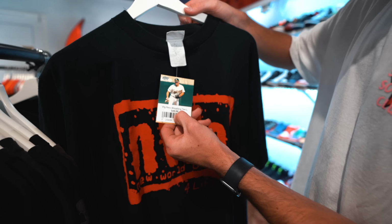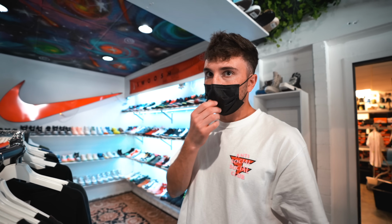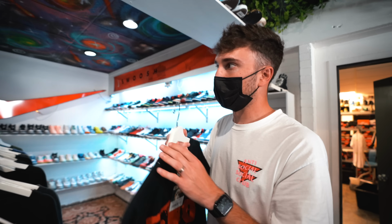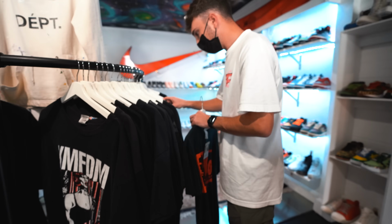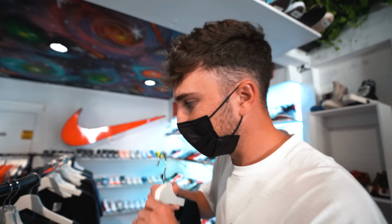Here's one, 45. Solid. That could be good for the next store if we went to Versus and traded some vintage. Yeah, I'm thinking a vintage tee is gonna be our best route. I don't think we're gonna get anywhere with shoes, so we got a ton of vintage tees, so we're gonna look through. I feel like we need to squeeze the 50. This is 45. I think we need to get right at 50.